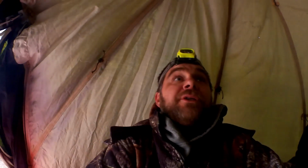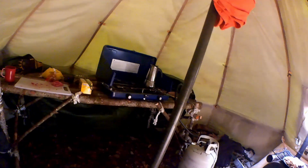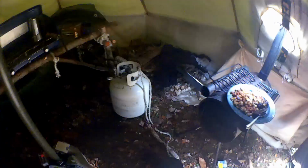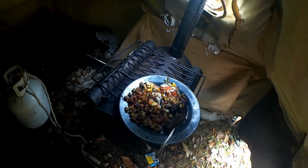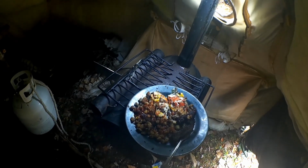The winds are really high today, so we couldn't even get our propane stove to go. So unfortunately we are cooking inside the tent, which sucks, but you gotta do what you gotta do, right? So there's the bed slash table, all set to go. And this morning we're having eggs, hash browns, and beaver meat. And as you heard percolating in the back, coffee.